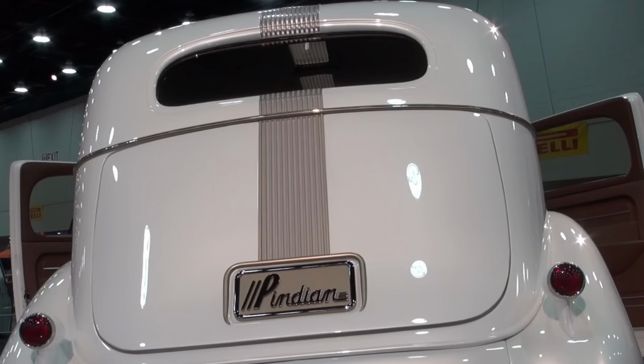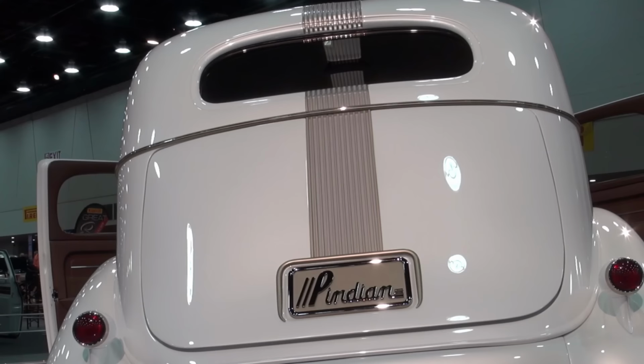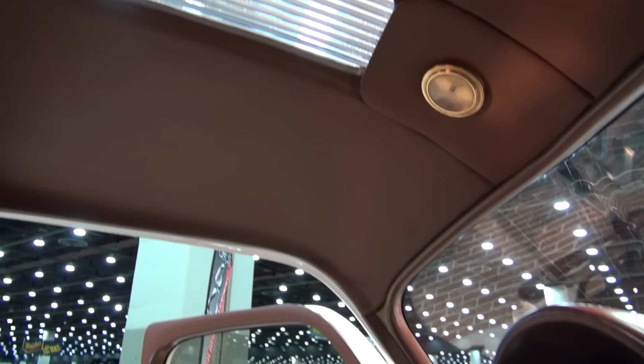Back in the day on the 36 Pontiac, the trim that went from the front of the grill through the hood, which we call the rainfall, and we chose to extend that trim through the cowl, and if you'll notice up through the roof and down through the trunk of the vehicle, and also we incorporated a skylight in the front of the car and the back seat of the car, so it's got two skylights.